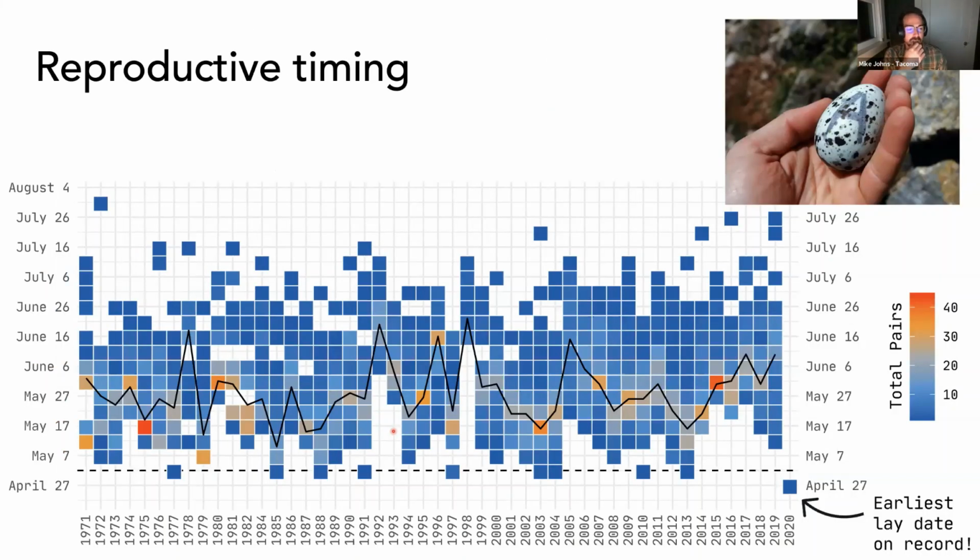Another complicated figure, I suppose, but this is the median lay date for the first egg over time. That's this black line here. And then the colored tiles show the total number of pairs that laid that first egg on this date. If you have a warmer tile, that means more birds laid their eggs during that period. I show this figure just to say that in the last couple of years, we had the earliest lay dates on record.